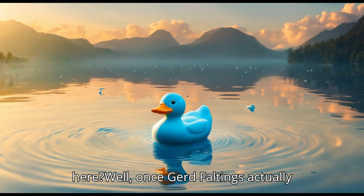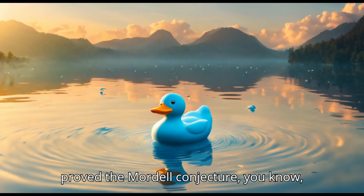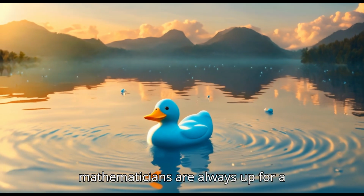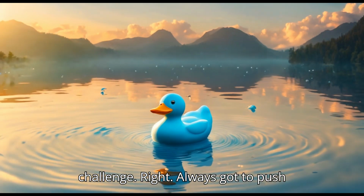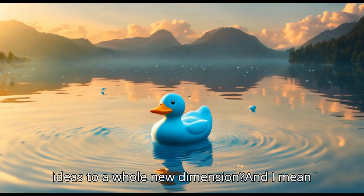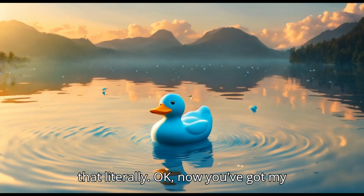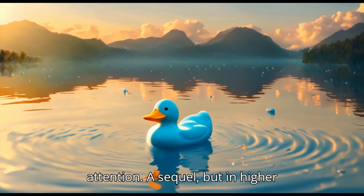Where do we even go from here? Well, once Gerd Faltings proved the Mordell conjecture, mathematicians are always up for a challenge. Always got to push those boundaries. Exactly. So they started to think, what if we took these ideas to a whole new dimension? And I mean that literally. Okay, now you've got my attention. A sequel, but in higher dimensions.